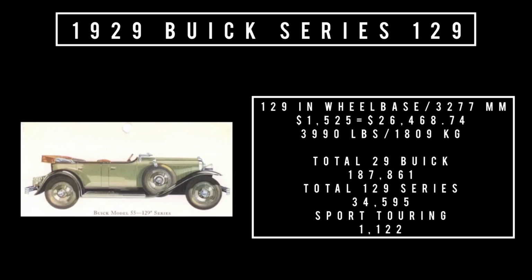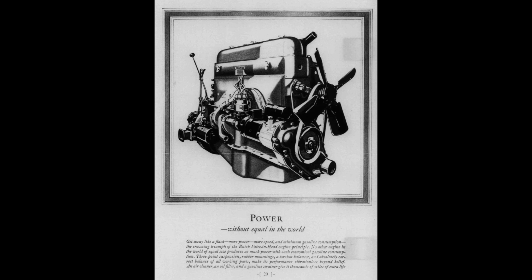Let's talk specs. It rides a wheelbase of 129 inches. It weighs 3,990 pounds. Price, $1,525, which is equivalent to you spending $26,468.74 in the year 2023. Total 1929 Buick production was 187,861 units, of which total 129 series was 34,595, and of that number, Sport Tourings were 1,122 units. Options: front and rear bumpers, side mounts, wire wheels, spare tire lock.